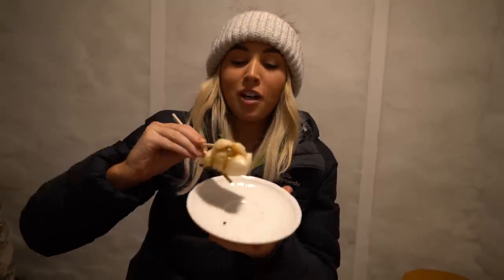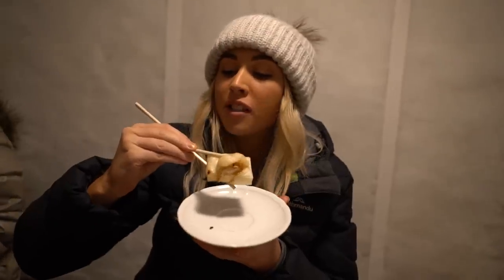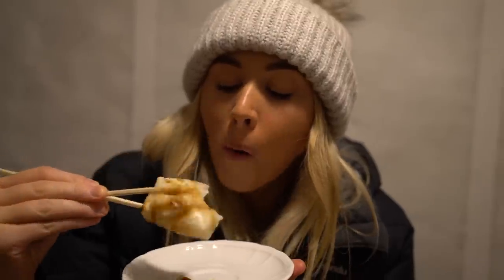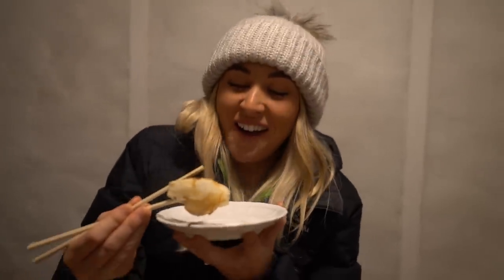Alright, this is my first time trying mochi. It's kind of like a rice cake. And I put some soy sauce with sugar on top. Ready? It's meant to look like cheese. It's going to be really hot. That's good. What does it taste like? Gooey rice with soy sauce on it.